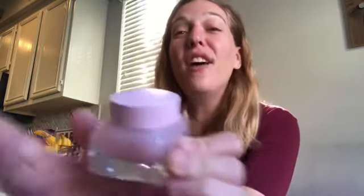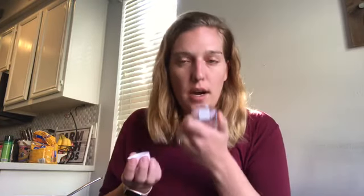So when I wake up in the morning, my face is bright, it's glowing, and it just has this natural radiance. It's not that my face is shiny, it's glowing, you guys. I'm glowing. I love this so much, and it smells amazing. It literally smells like a watermelon Jolly Rancher.